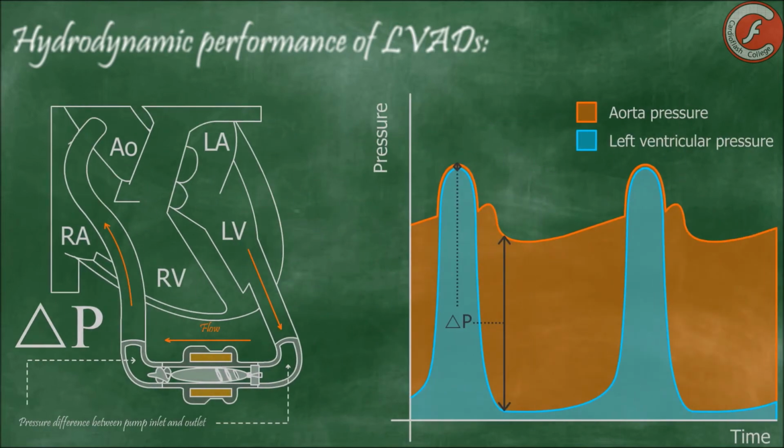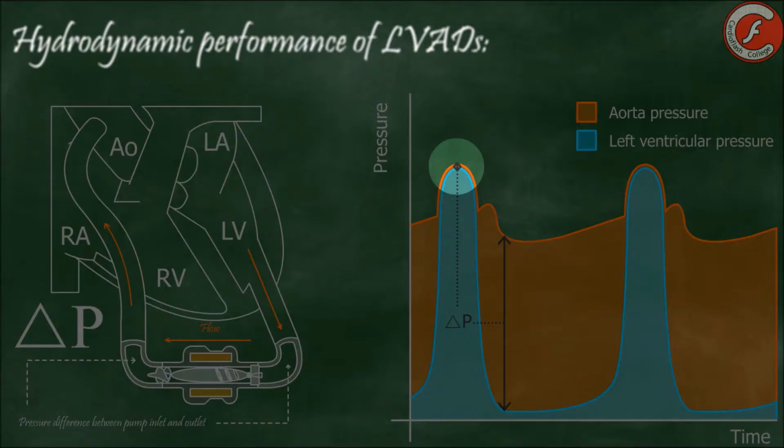Thus, we have to know that delta P varies throughout the cardiac cycle, because as you can suppose, delta P decreases during ventricular systole because at that moment the pressures between the aorta and the left ventricle are equalized. On the other hand, in diastole the opposite occurs, since the pressure of the left ventricle is lower than the aortic pressure, and for this reason a pressure gradient is created between both cavities, which translates into an increase in the value of delta P.